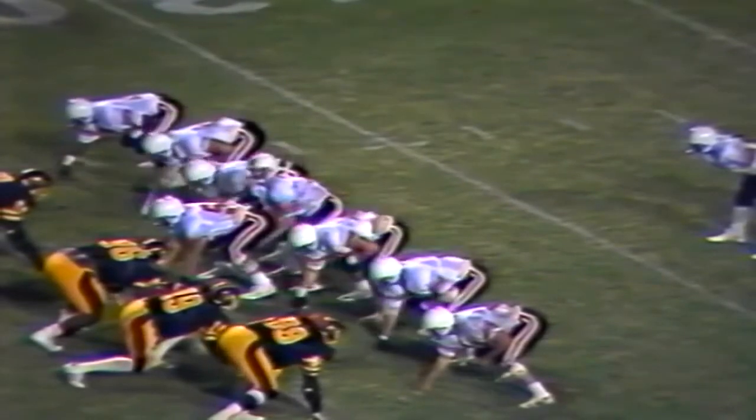Malone lined up behind Wilhelm. Second down and 10 from the 34. Wilhelm retreats to pass. Four rush for Grambling. Steps up in the pocket all day. Finally guns it and is dropped by Heller out at the 39-yard line.